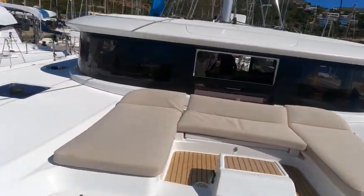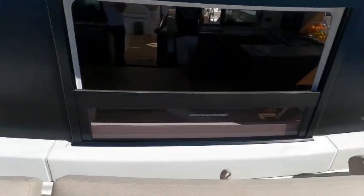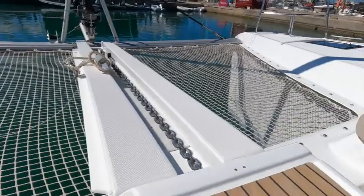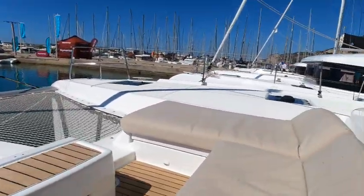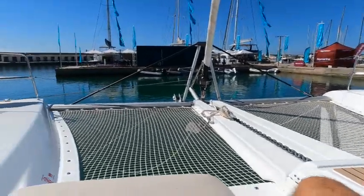Now that forward window there opens right up at anchor, so you've got great ventilation, and it's easy to pass stuff through from the galley if you're sitting at the forward lounge. It's a great spot to relax, either at anchor or even when you're underway on calmer days.